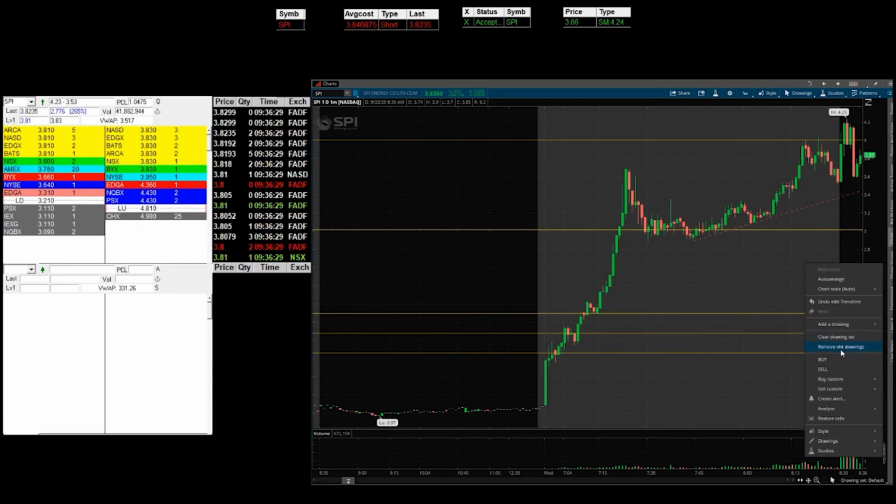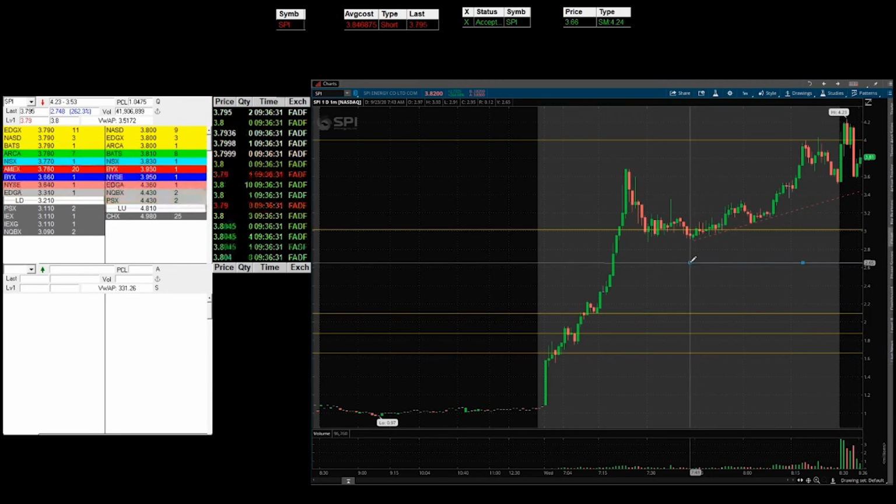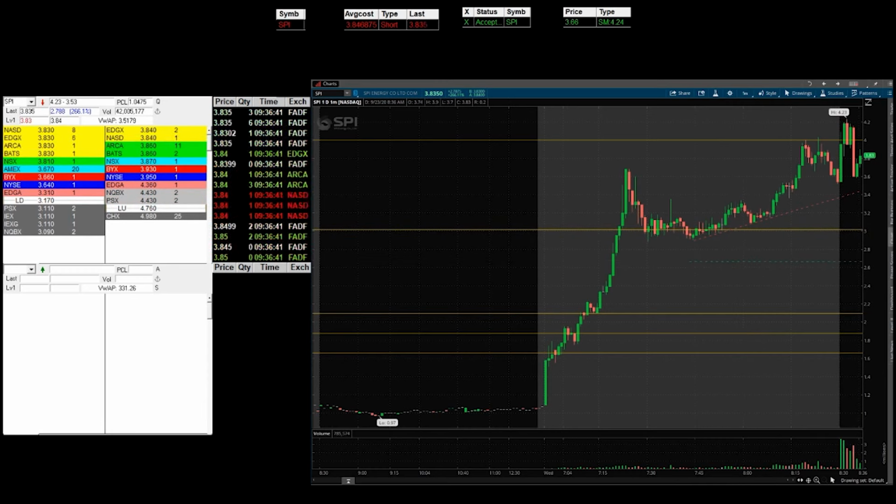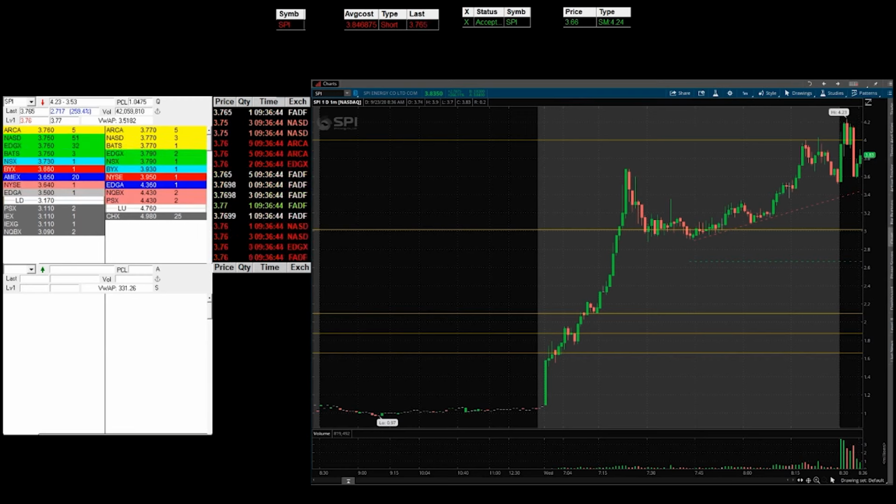Ideally, ultimately, this would be the best price target. But $3, anywhere sub three is what I want, but ideally 260s. We'll see if we get it or if I get stopped out.